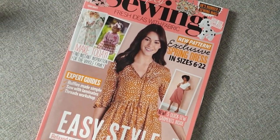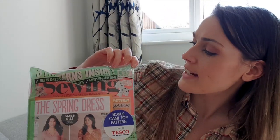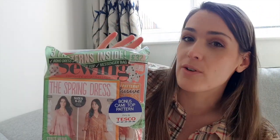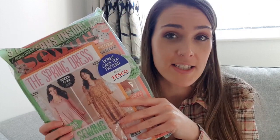On the top here it says it's another, oh, you can't see that, 3 patterns inside. This one has a more realistic worth of $32.25, which is a massive jump down, but I feel like it's a more realistic number. It also says here bonus cami top pattern exclusively with Tesco's. So you do actually get, counting from the front here, 4 patterns inside, which, as I said on the other one, it's either a triple pattern and a bonus pattern. You can't have both. So this actually does have 3 patterns and a bonus pattern, which is really interesting.